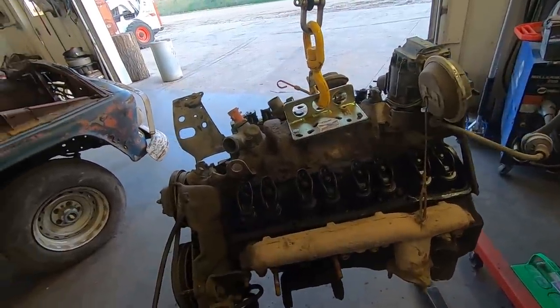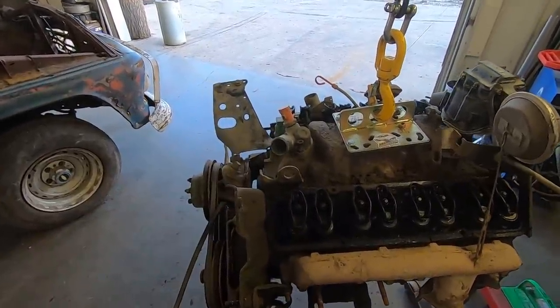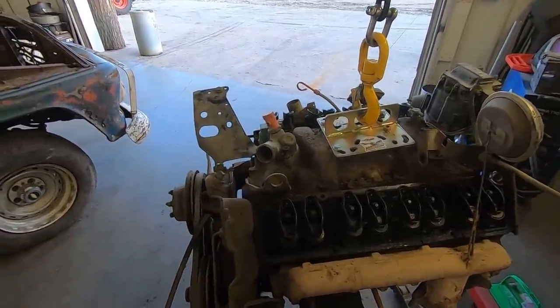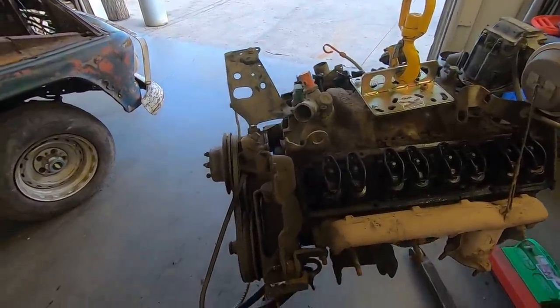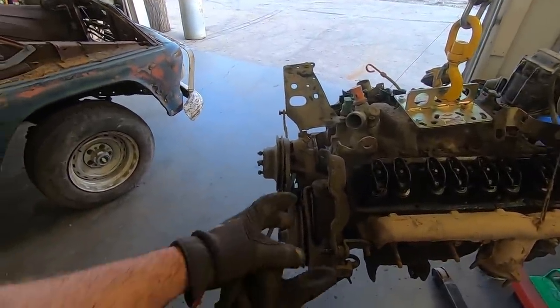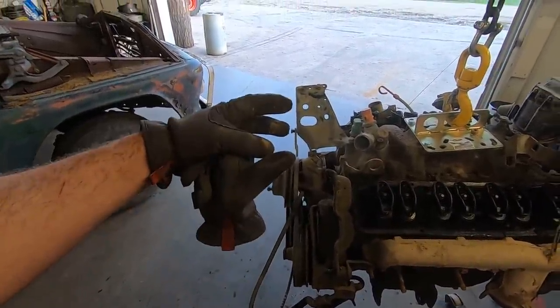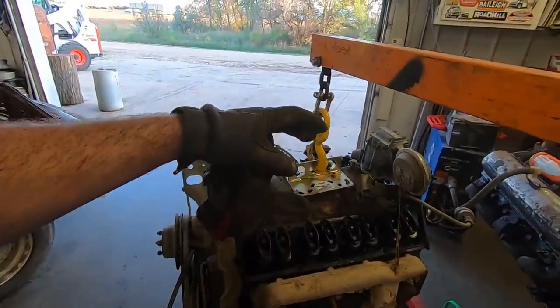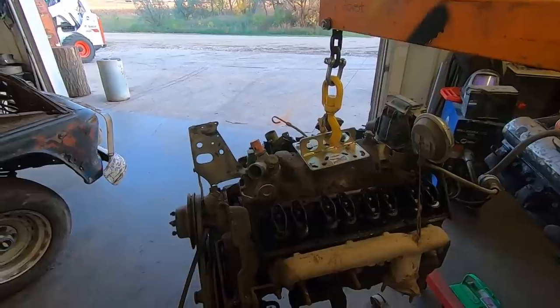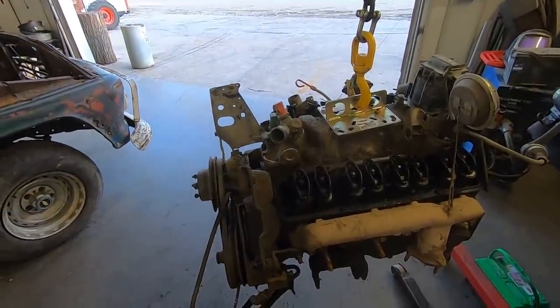It's not all sludgy or anything, so we're not really out anything to pull the heads off, other than I gotta take it off the stand to do that. So I think we'll rip into it and see what we got. There's really not a ton left to take off anyway. I was gonna save a bunch of this bracketry off the front and the HEI distributor and throttle brackets and all that anyway, so let's just go ahead and dig into her some more, because that's what we're good at, taking stuff apart.